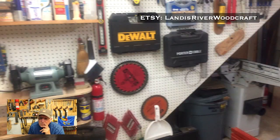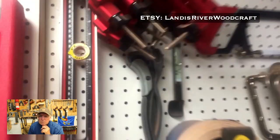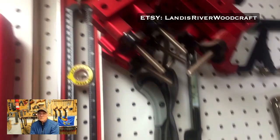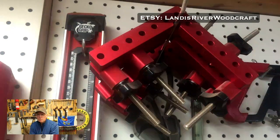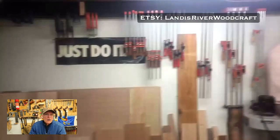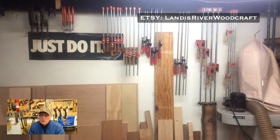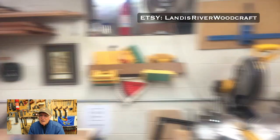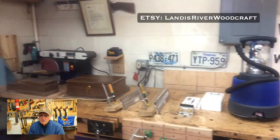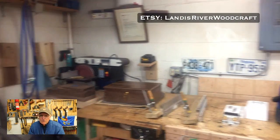I have a DeWALT dado set, which I highly recommend, and then a variety of different clamps. And if you make a lot of boxes like I do, this clamp system was one of my best finds when I make boxes and cabinets. And then over here is the last part of my shop, my clamps, which I don't have enough of, like everybody else. And that's my little 50 square foot shop. A guy's castle in the basement of his home. A lot of good times are spent in there.